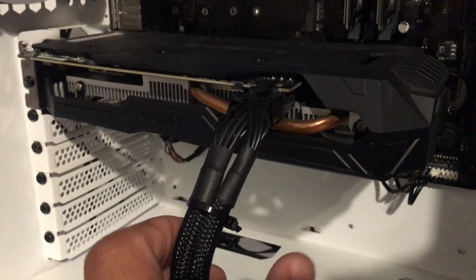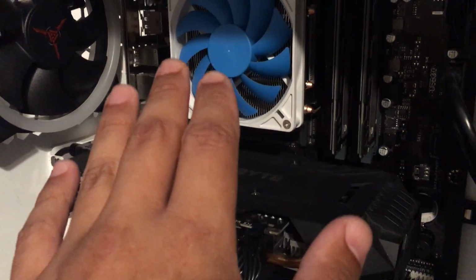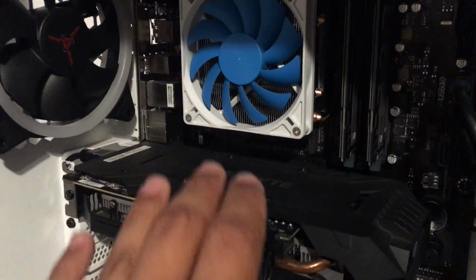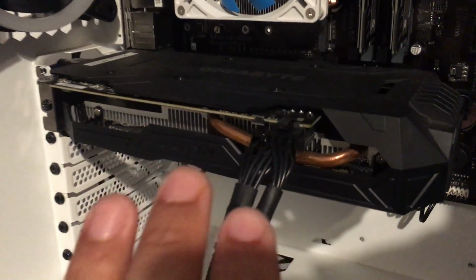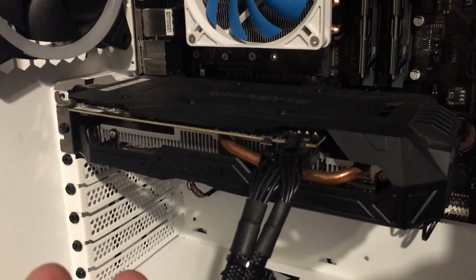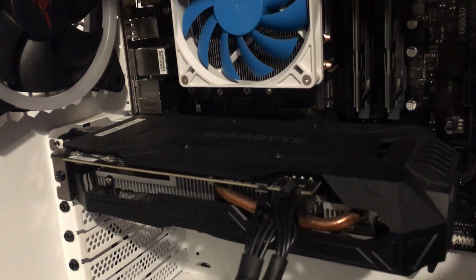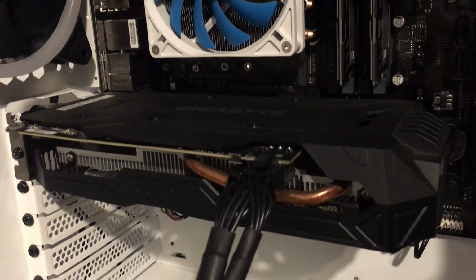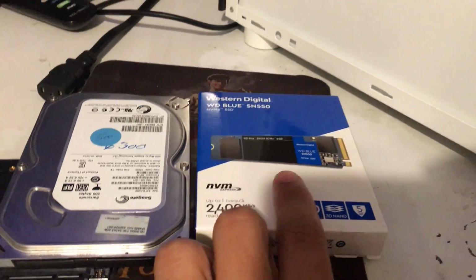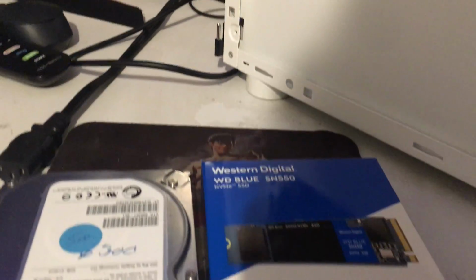No. The lanes are the data transfer between the CPU and everything connected through a PCI Express connection. M.2 is one of them, but it can also use SATA, right? There are SATA drives that look like this, and they have two key notches on them, and that's how you know it's a SATA drive.